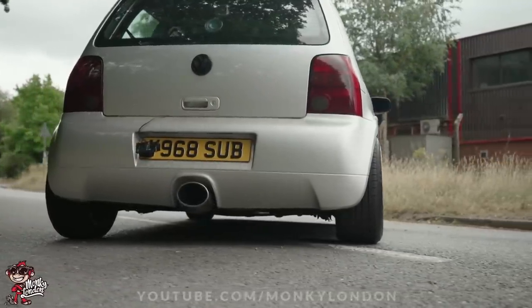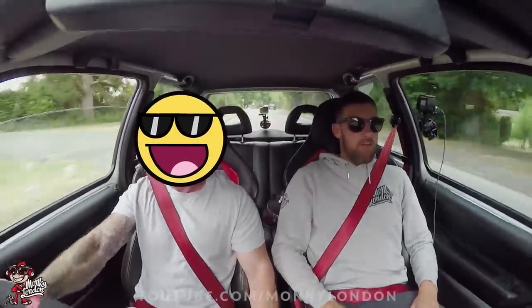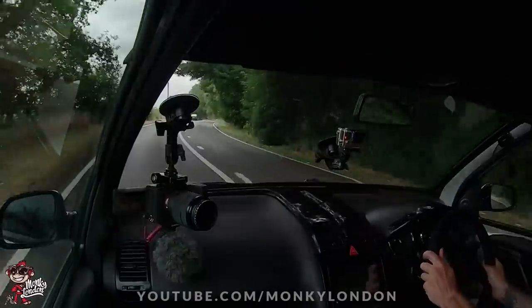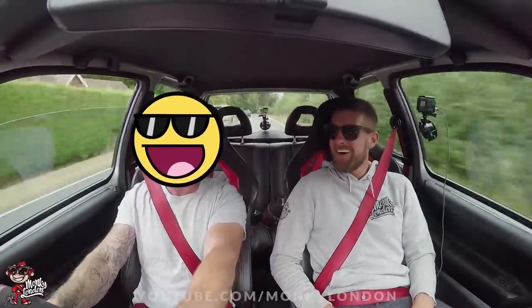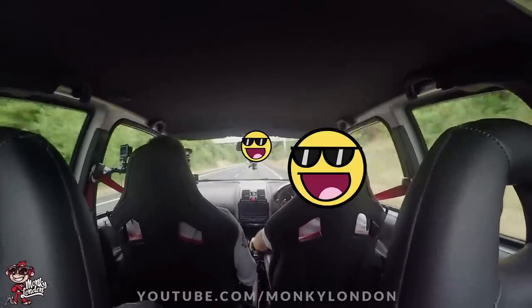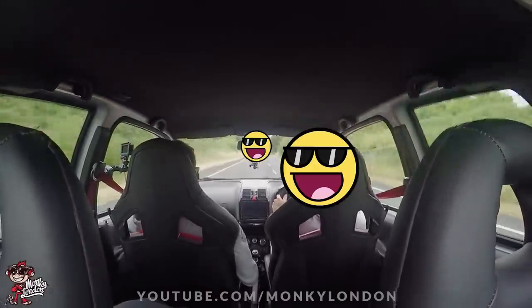Back box is slightly different because the original came with twin pipes in the middle, didn't it? Yeah. People's facial reactions when this thing just goes Mach 10 past, they must think, what is in that car, man?